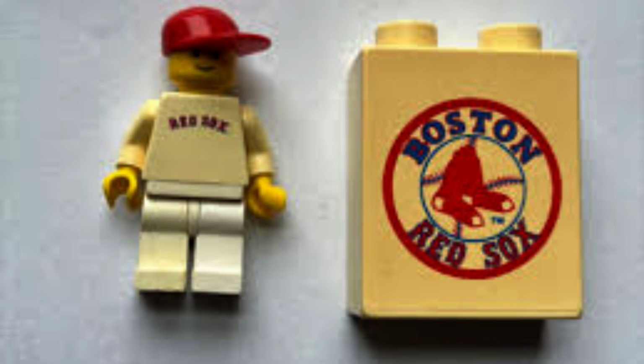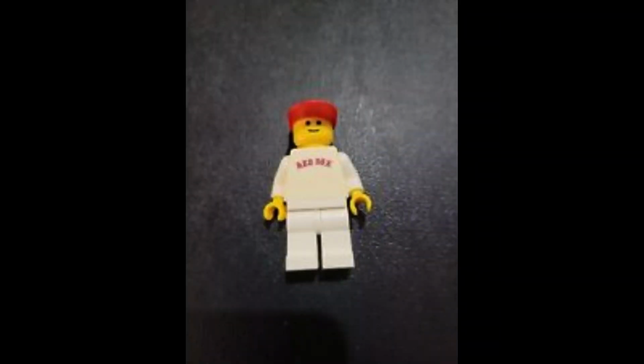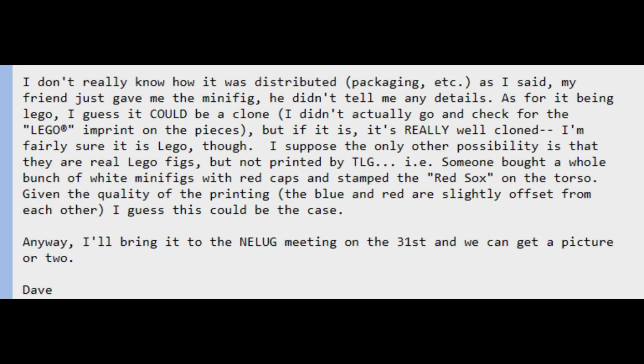LEGO and the Boston Red Sox collaborated for a Kids Day promotion and also gave away Duplo bricks to younger fans with the team logo on them. Information about the minifigure first surfaced after someone made a web forum post in early September 1999 about a baseball minifigure a friend got him at a recent Red Sox game.